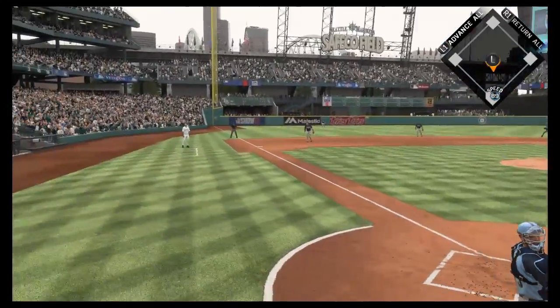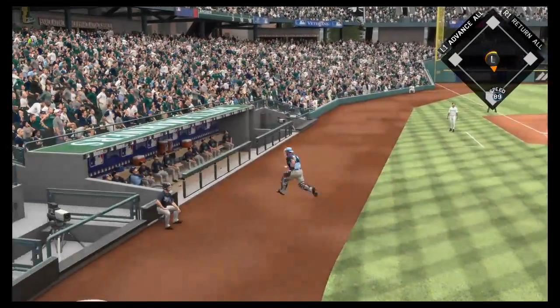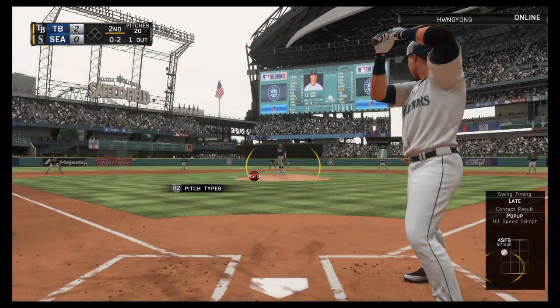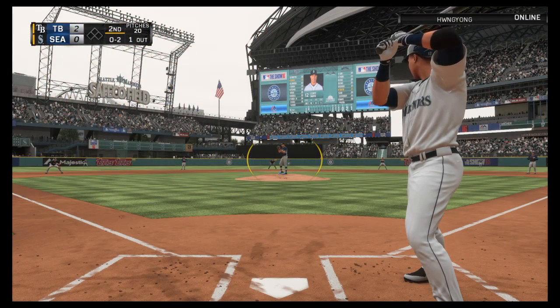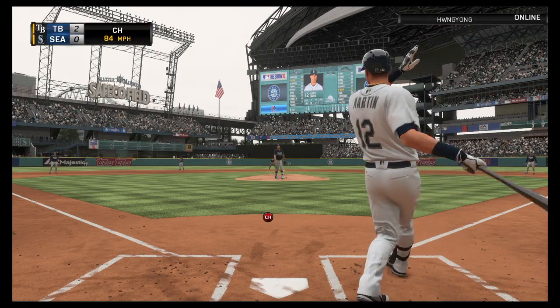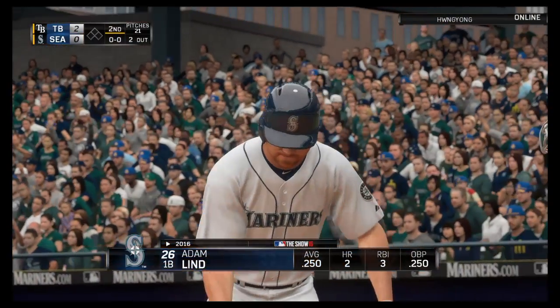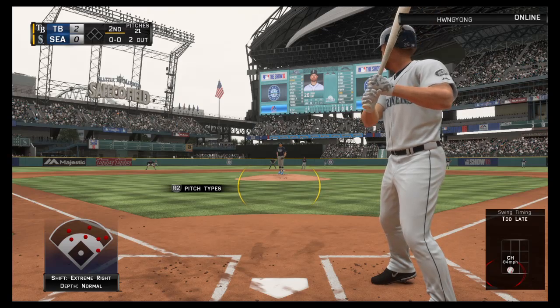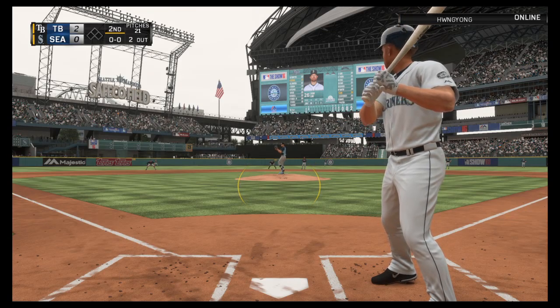Now a swing and a ball popped high in the air over toward foul ground. And no one can get there. It's a foul ball. Swing and a miss on the changeup, and there are 2 gone. Adam Lind gets his first chance here, looking to make something happen with 2 gone in the bottom of the second.